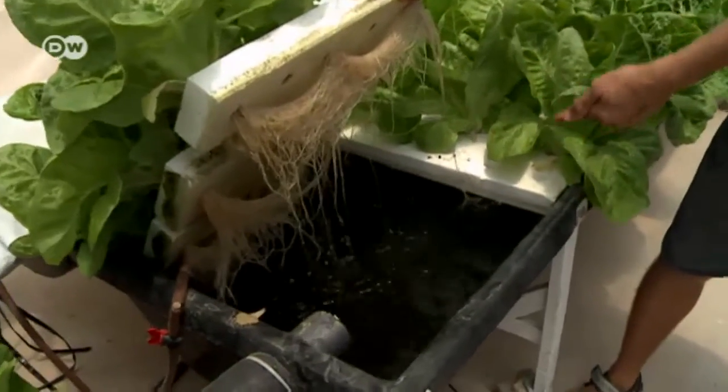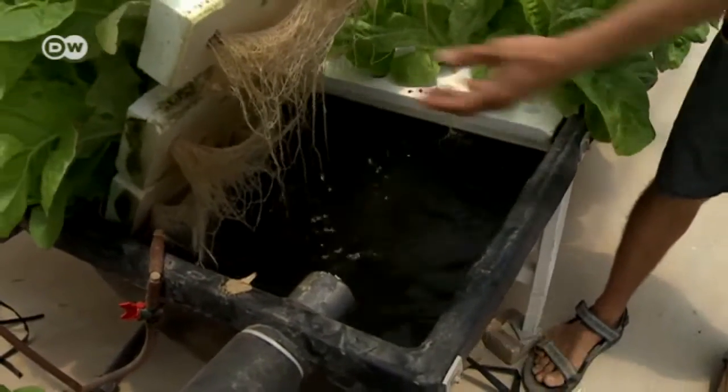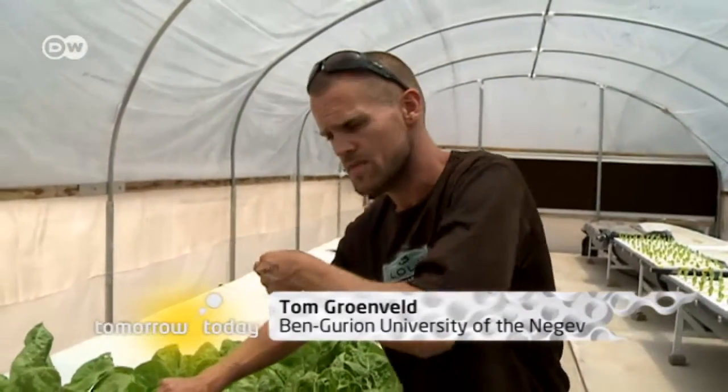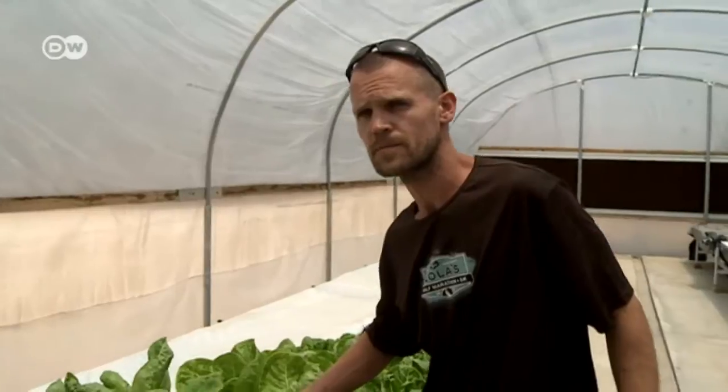There's a pipe running through there that gives oxygen to the plant roots, and the plants grow in the water, take up the nitrate, and then the water, without the nitrate and other nutrients that the plant of course takes up, flows back to the fish so they get the clean water back again.